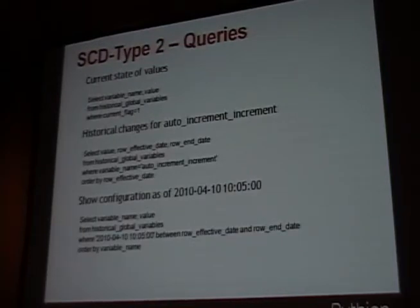And the queries you would use to get some of the questions we've been asking: the current state of the values, obviously, just take everything where current flag equals 1. Historical changes to any parameter is basically pick out everything where the variable name equals whatever, order by row effective date. If you want to show configuration in the past, you just select the variable name, the value, where the date is between row effective date and row end date.